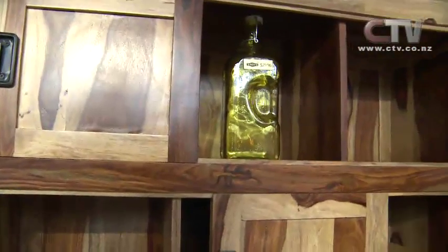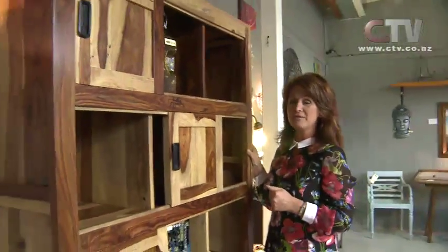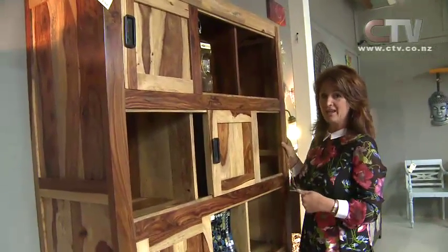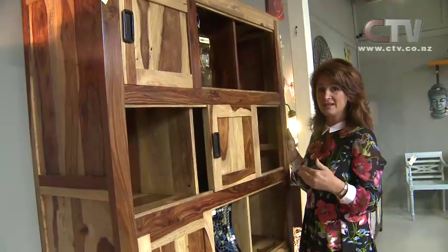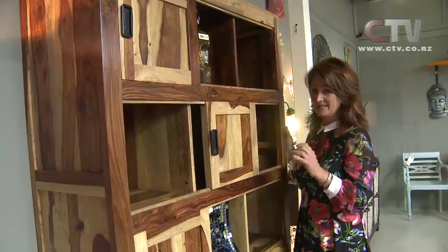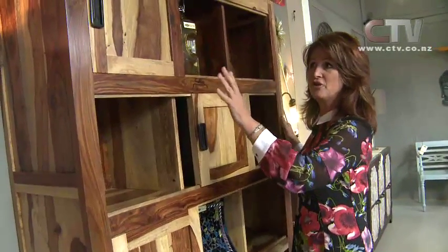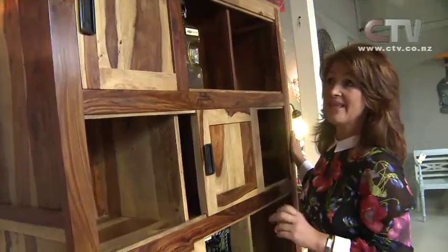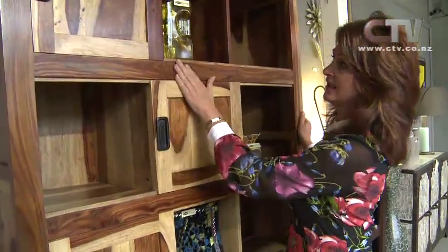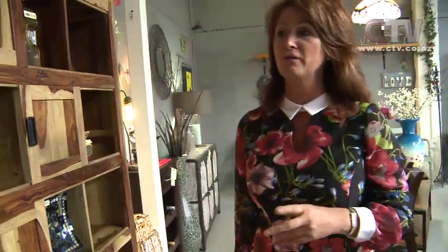Look at the size of this compared to me standing here. You'd be paying a fair amount of money for this within the town regions, but because you're coming out of town, there aren't the exorbitant rents. These guys are brilliantly selling these beautiful pieces onto you at $1,300. That is on sale though, $1,300. I mean, if you're looking for a really special piece, this is exactly where you're going to find it.